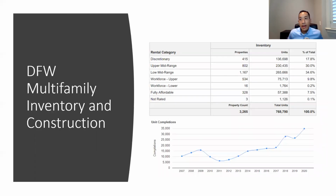So in terms of inventory, I thought this was a good slide just to talk about the number of properties in DFW, close to 3,300 properties, 760,000 units. And right now in 2020, we're going to have probably close to about 35,000 units completed this year. So that's a lot of new construction. And that's about 4.5%, 5% of the total inventory stock. You probably want to see 2 to 3%.